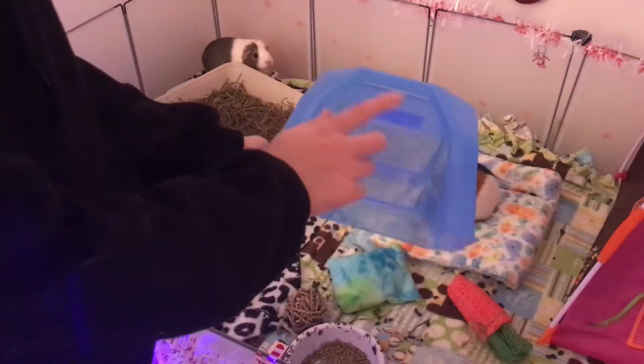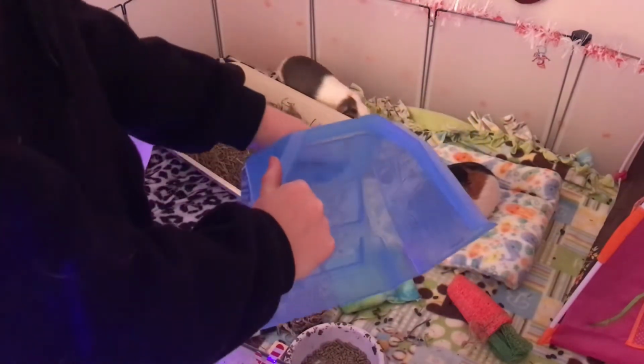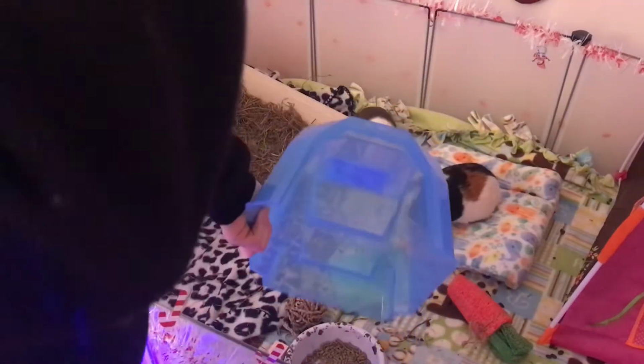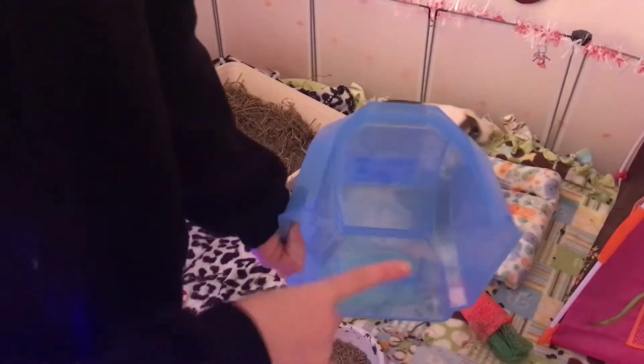I know they're not really supposed to chew on the sides of this and you're not supposed to use it in the summer, but I am going to put a blanket over it so they're not really able to chew it. And I'm taking it out when it gets hot.